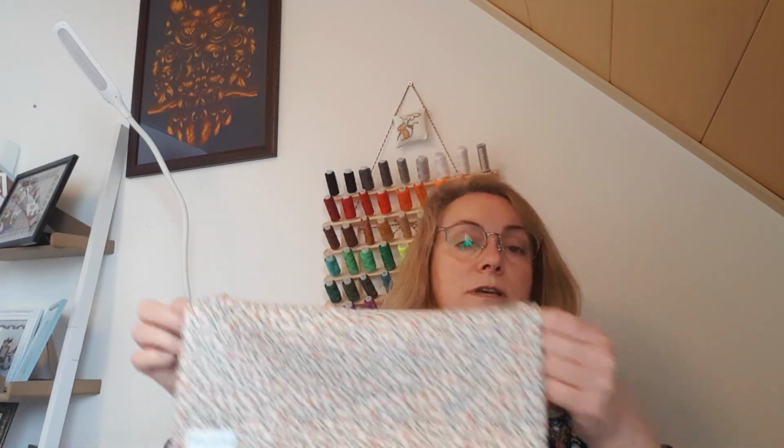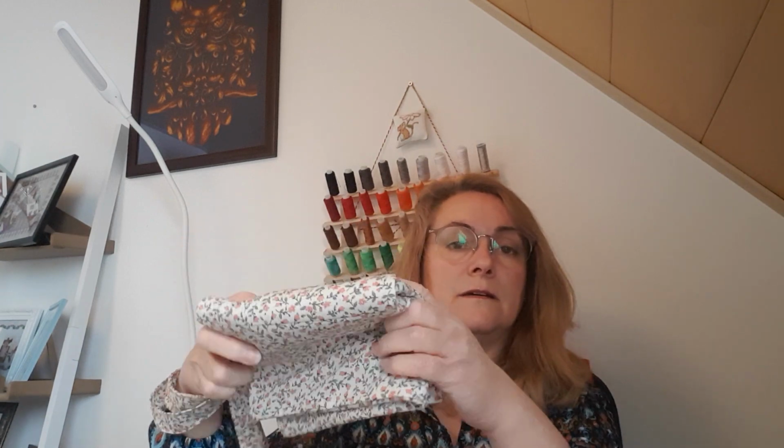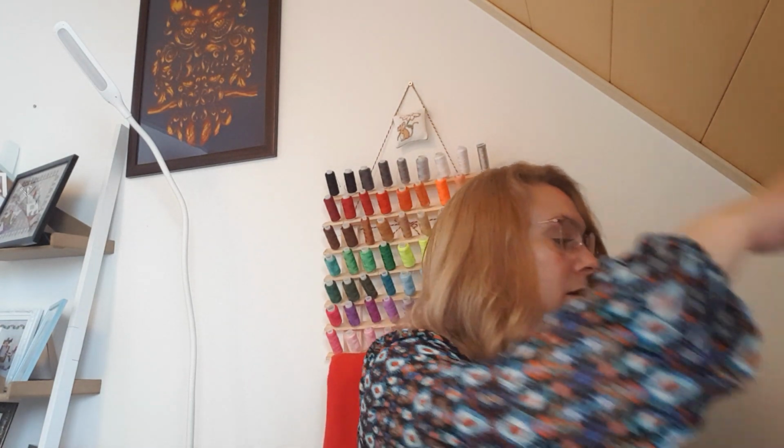It also folds up really small because it's quite floppy and soft, so you could stick it in the side pocket in your car door. The next bags are quite something else. These are much bigger.